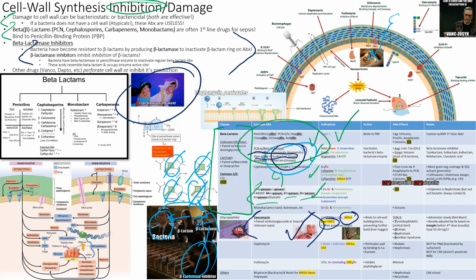And just some of the side effects for our beta-lactams: they all have seizure risk and they all have C. diff risk. So they all can cause C. diff.